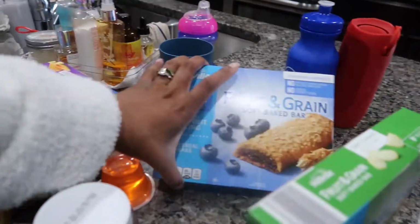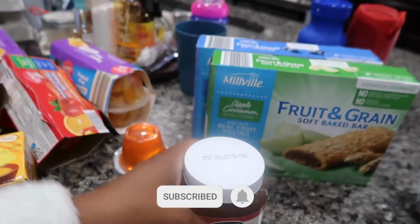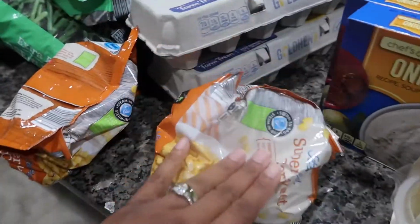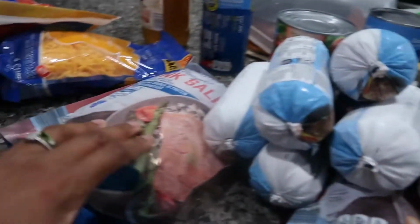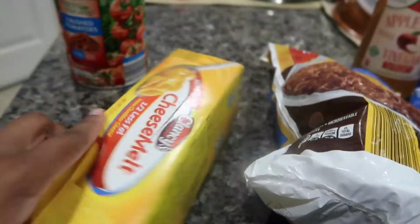From Aldi's, I got some bars. This is what the kids call them. Food and grain bars. Just a couple because we already have some in the fridge or in the pantry. I got some Nutella, Aldi's brand, of course. We got Jell-O, fruit cups. We got some onion soup mix. Hang on, honey. We got eggs. We got frozen corn, frozen string beans, and broccoli. We got ground turkey, two packs of salmon, some biscuits, and then I got some shredded cheese, some sliced cheese, some sausages, and some melty cheese.